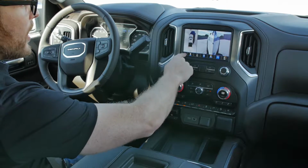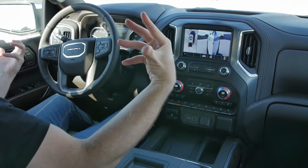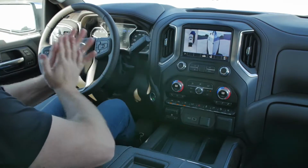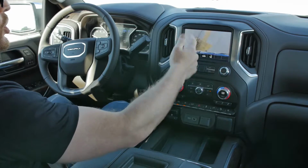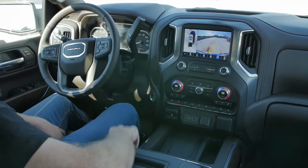I have different trailering views. Now, those aren't active because I don't actually have a trailer back there, but basically what this system will allow you to do is make it look like the trailer behind you is invisible, so you can kind of see past it. That's a really cool feature as well. You can also see what's in your bed. Just so many camera views. This is probably the best camera system you're gonna find on a truck.